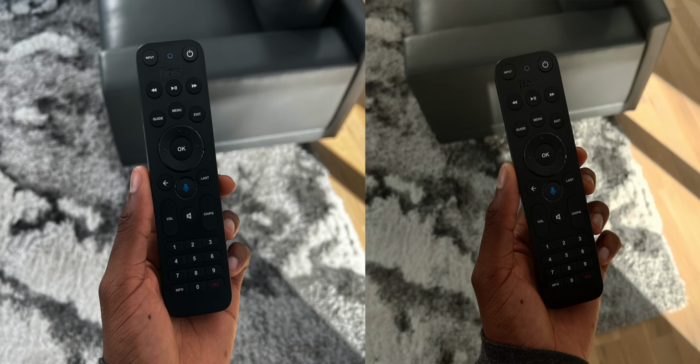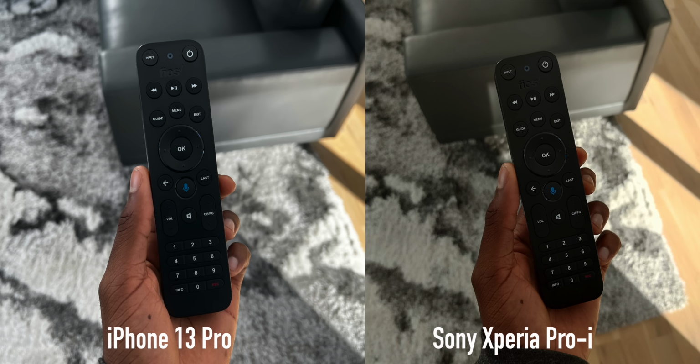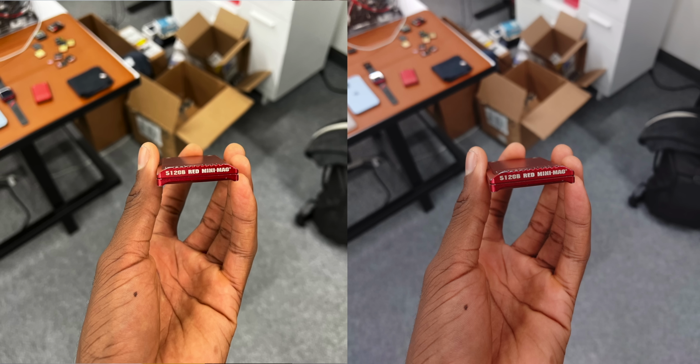Which one would you pick as better? Well, most people, especially side by side, would pick the one on the left. That's the iPhone 13 Pro up against the Sony. Well, what about this picture? Same idea. There's clearly a difference between them. And there's a reason that most people are picking the photo on the left.